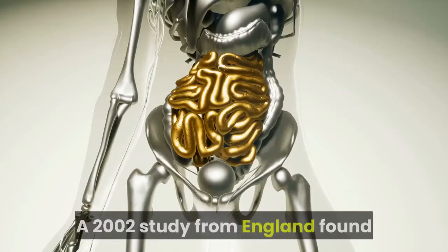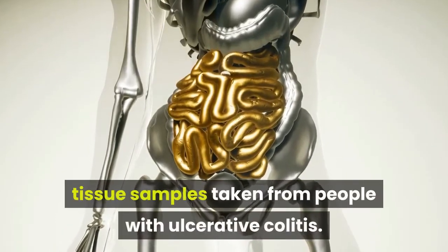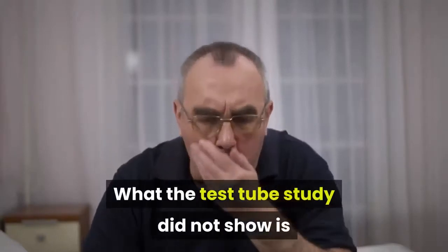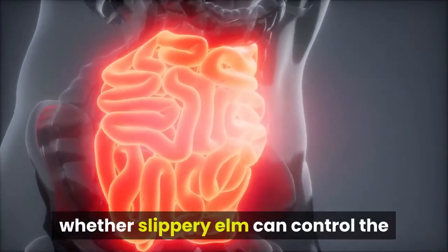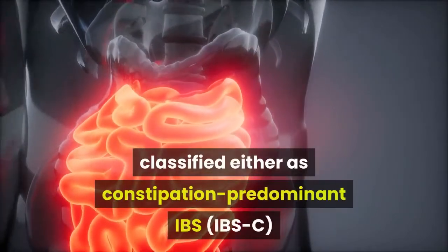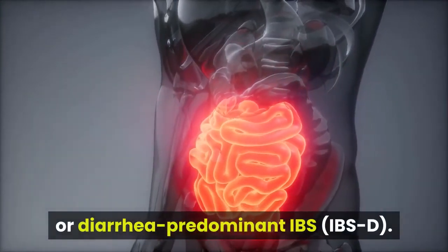A 2002 study from England found that slippery elm exerted antioxidant effects on colon tissue samples taken from people with ulcerative colitis. What the test tube study did not show is whether the same effect would occur if slippery elm was taken orally. Meanwhile, other scientists have looked into whether slippery elm can control the symptoms of irritable bowel syndrome (IBS), classified either as constipation-predominant IBS (IBS-C) or diarrhea-predominant IBS (IBS-D).